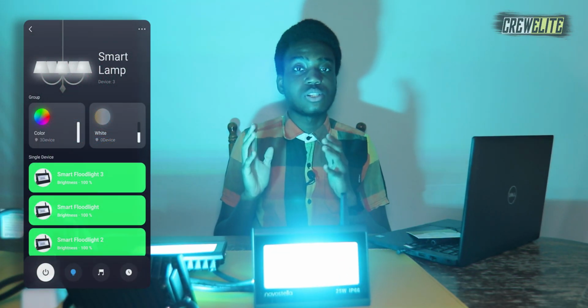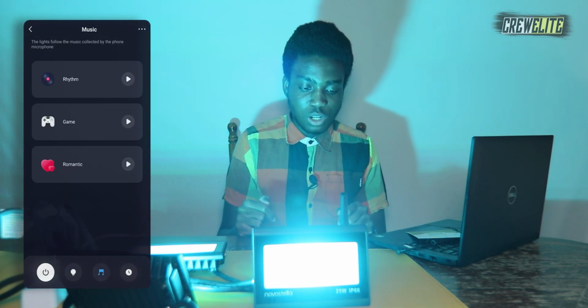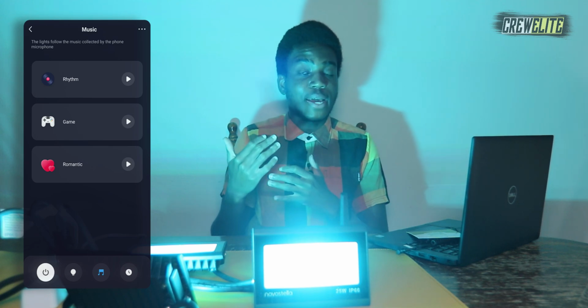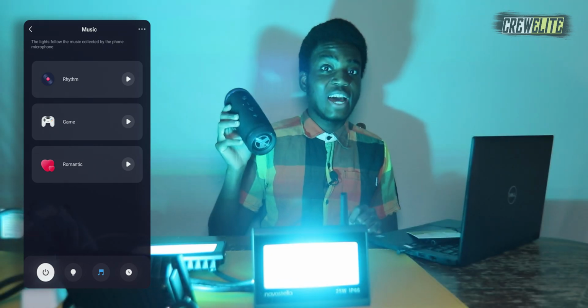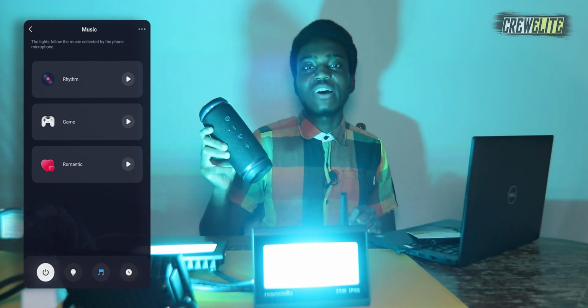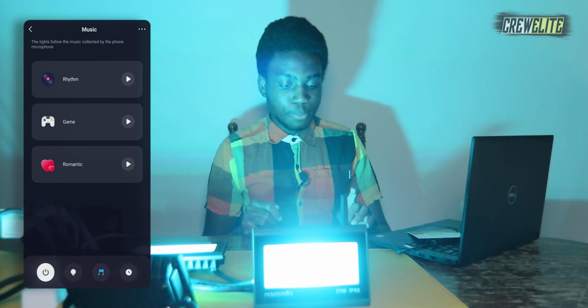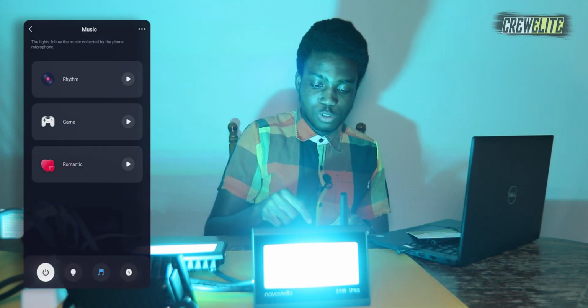So the next thing that we're going to test out is the music synchronization. We're going to click on the music synchronization button, and you guys can see there's actually 3 different types of music synchronizations that you can do with this floodlight. We got rhythm, we got game, and romantic. Right now I have a speaker here that we're going to be testing out these Novostella Blaze LED floodlights with. So I have a song pulled up. We're going to play this song here, and what we're going to do is test out rhythm. So let me click on rhythm.